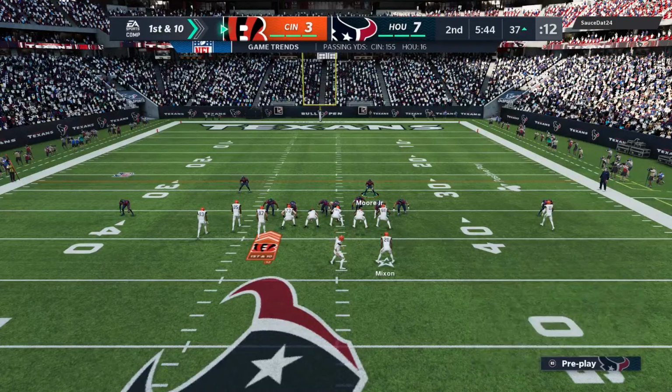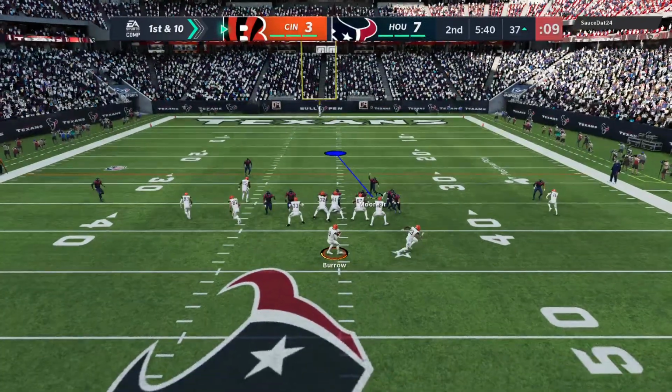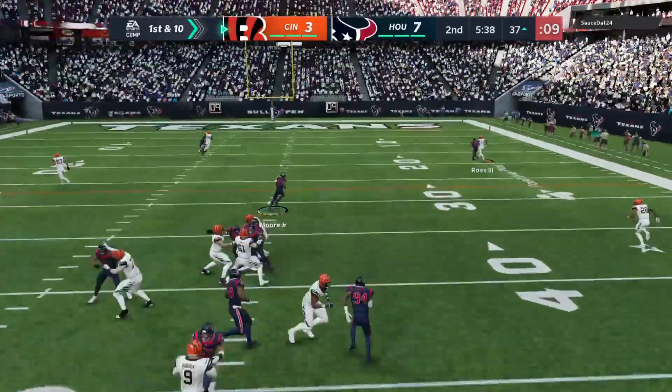Mike's 5-4, Mike's 5-4, Mike's 5-4. They can't hang with us. Throwing now, Burrow on first down.